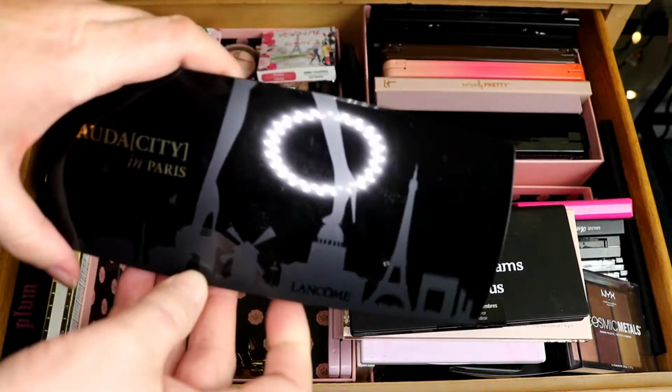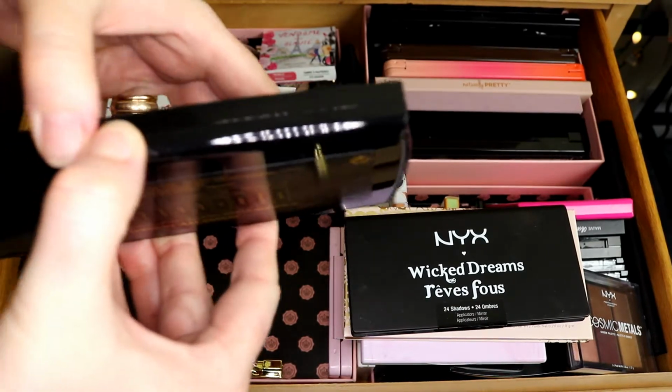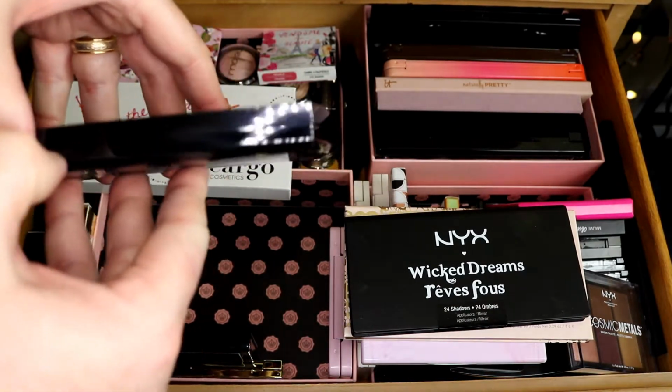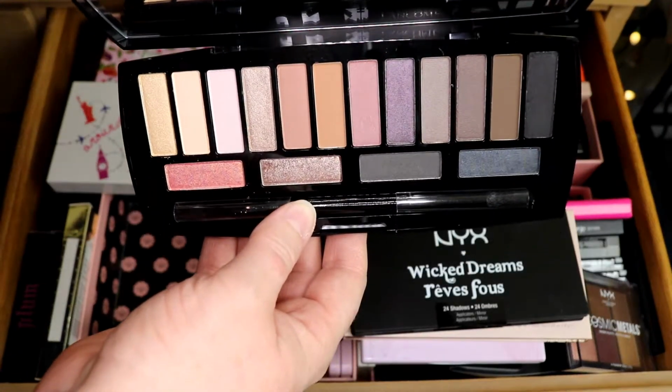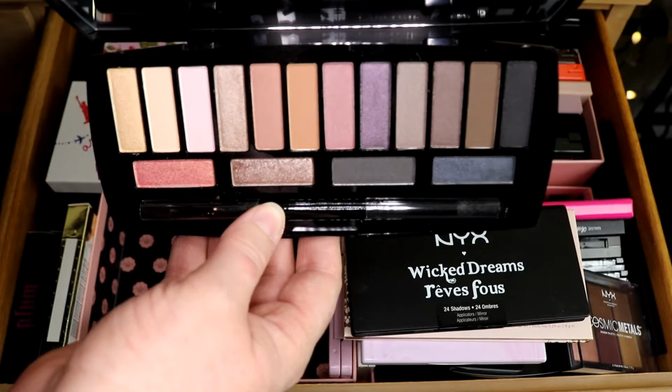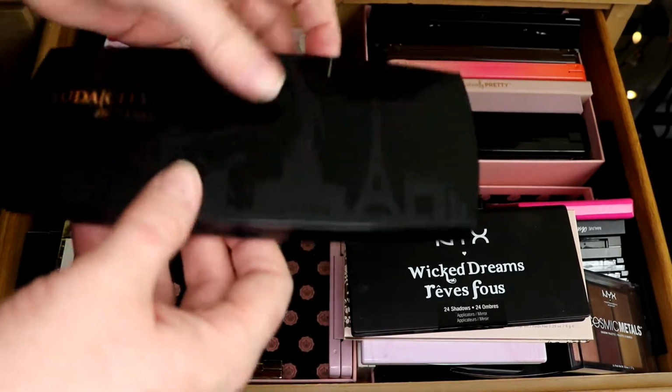This one is the Audacity in Paris. This is a Lancome. This was a purchase that I did at the Ulta 21 Days of Beauty this fall. I have not used this yet. So this is my first Lancome shadow purchase, and I just haven't used this one yet.